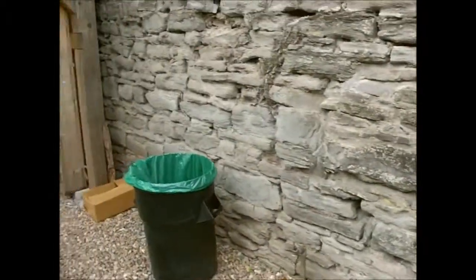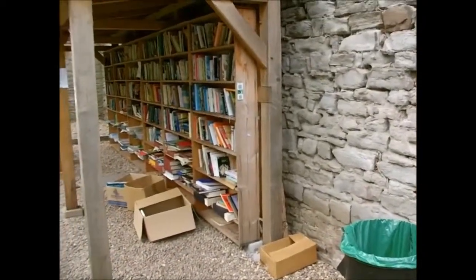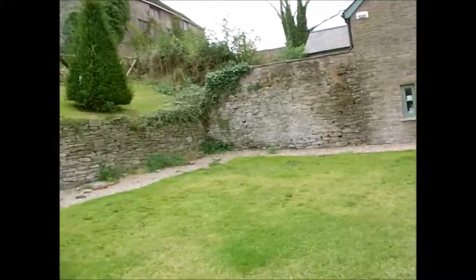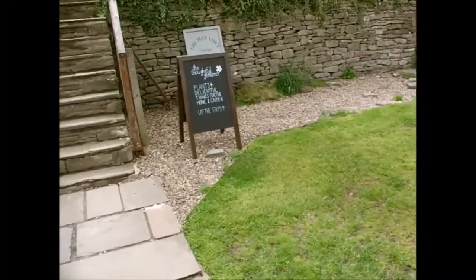And this is what Pete was telling us about, the book fair. Look at that. Books just for people to sit down and read. So amazing. There, the thoughtful gardener, that's me.